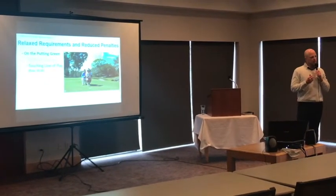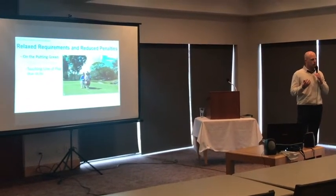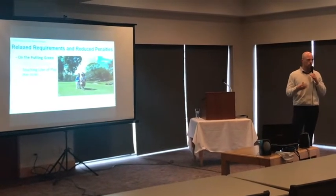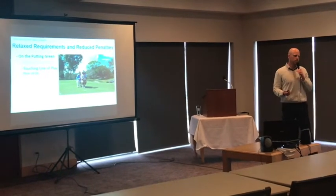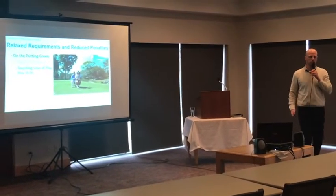So it's okay to now touch the ground when you're trying to decide your line of play. You still can't leave a mark there while you make your stroke, purposely for something for you to aim at. You still can't do that. But there's no problem with touching the green now when you're determining your line of play.